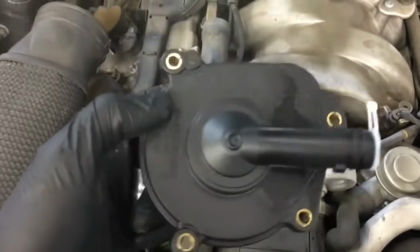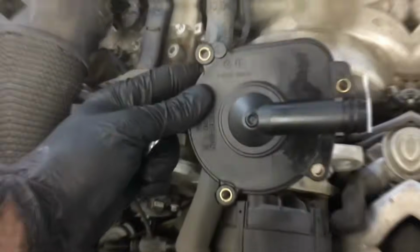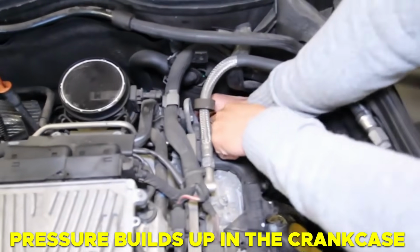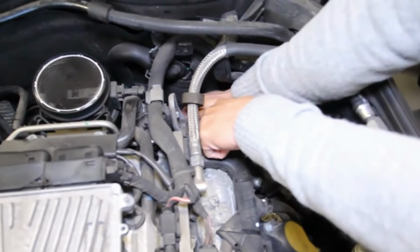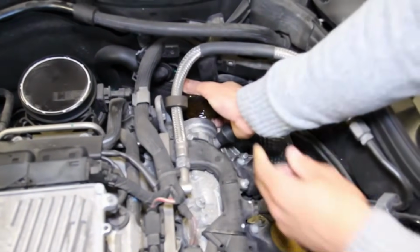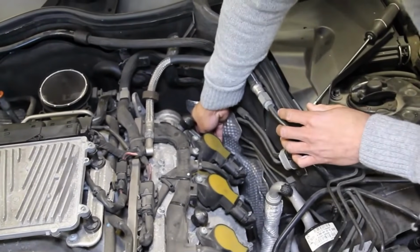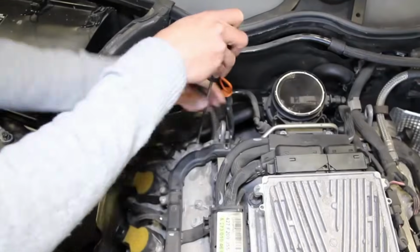The PCV system controls crankcase pressure by allowing blow-by gases to escape in a controlled manner. But Mercedes engines are particularly prone to PCV valve failures that create excessive pressure. When the PCV system fails, pressure builds up in the crankcase and forces oil past every gasket and seal in the engine, creating the notorious Mercedes oil leaks that plague neglected vehicles.